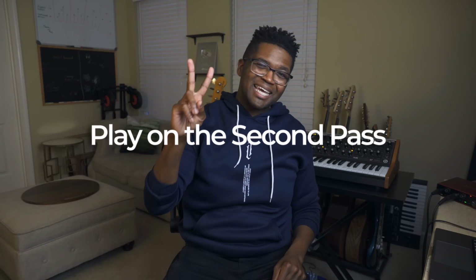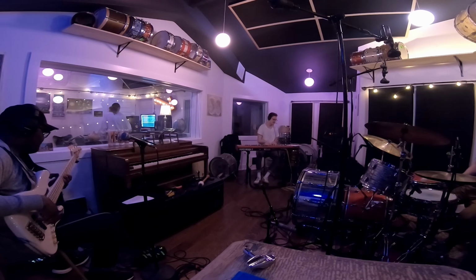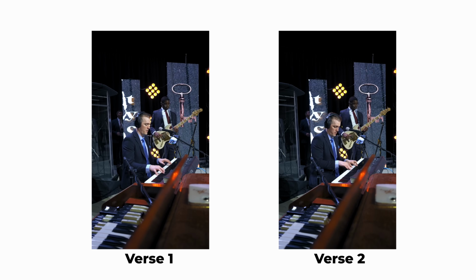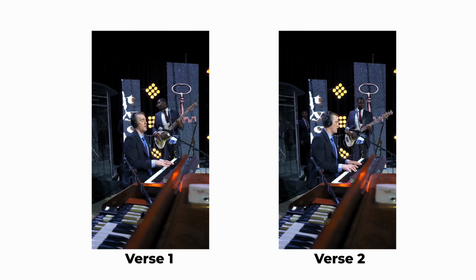Play on the second pass. When playing live or playing in the studio, take advantage of the repetition of a song to play and surprise a listener with a lick. The place that I always like to use initially is the second time you play a section of a song. For example, say you're playing a song that you've played through the intro, the verse, the pre-chorus, if there is one, and the chorus of a song. What the second pass would be is when you play these sections again, such as a verse 2, a second pre-chorus, or a second chorus.